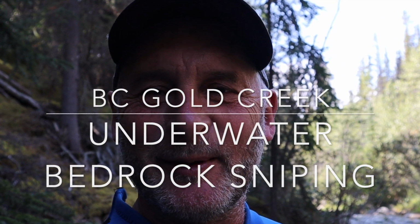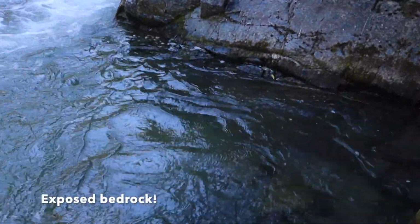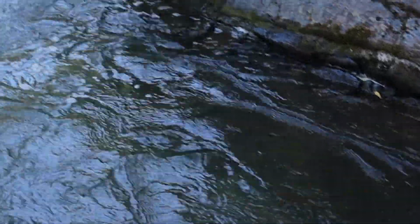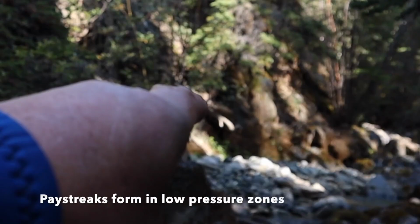I think I found a classic piece of creek. Let me show it to you. I'm thinking I'd like to swim down in here and just see what might be in the cracks or crevices. Probably the best place. See the round river rock?